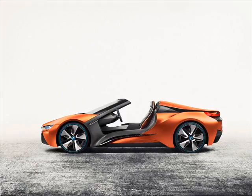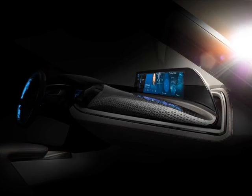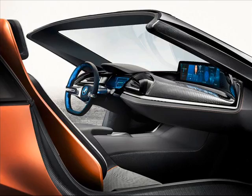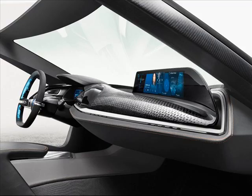It's all down to how you're using the wheel. When the driver is active at the steering wheel, less information is displayed on the widescreen display in the middle to minimize the risk of distractions. When the drive switch is flicked across to auto mode, the wheel turns blue and the full range of functions on the central screen are made available.